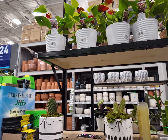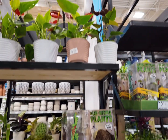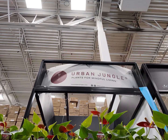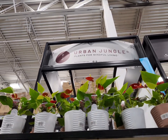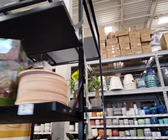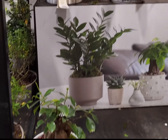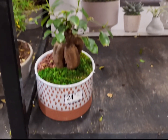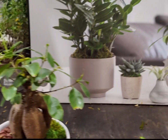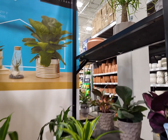And I did not see a lot in terms of cacti and succulents in this store. Home Depot seems to have a larger variety of those every time I go, without fail. You know, I didn't see any whale fins or anything like that here. So that was interesting. And again, a better look at that little bonsai, if it's something that you think you would like to get.